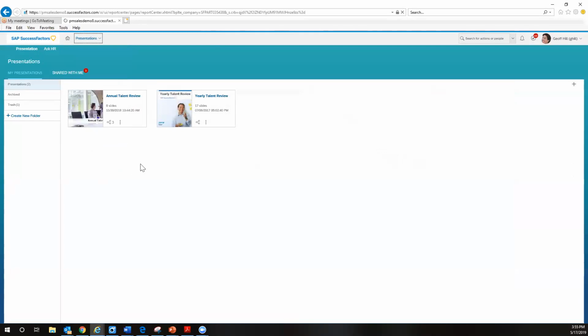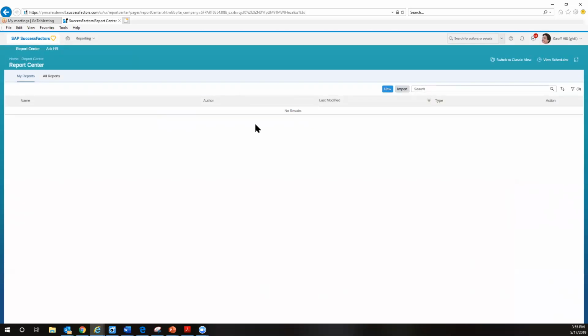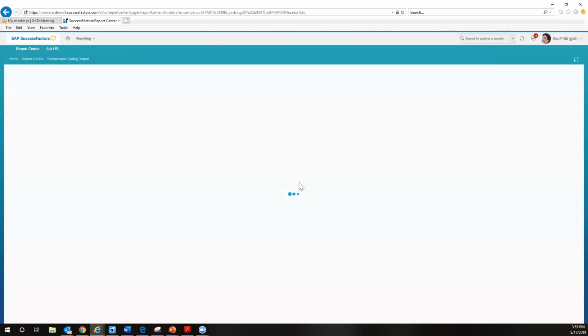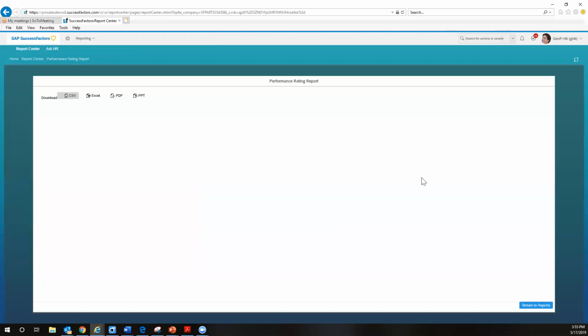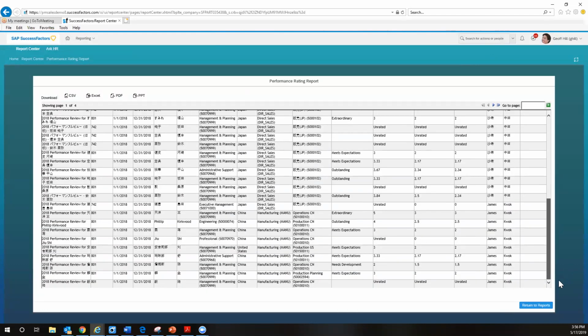So that's the capability to build those types of reports. We also have what we call a report center, and the ability to build ad hoc reports inside the solution. I probably need to log in as Anna to get the full reporting capabilities, but there was one performance report here. So I'm going to generate the report and see what happened. But it's the capability to create as many reports as you want inside the solution and to configure them the way you want to.